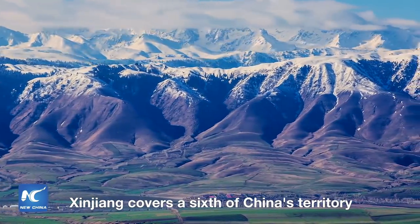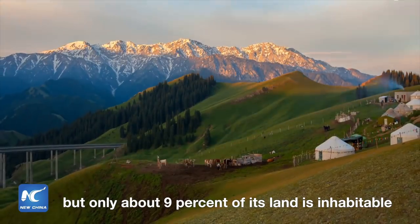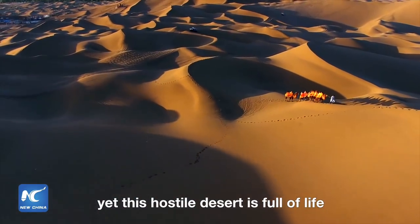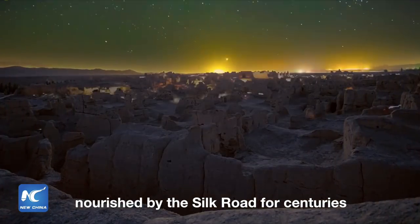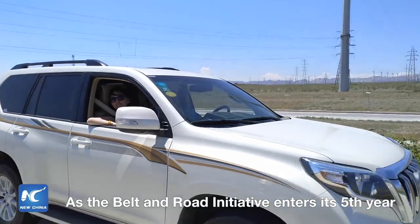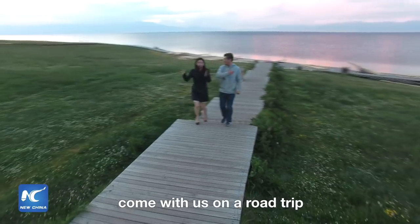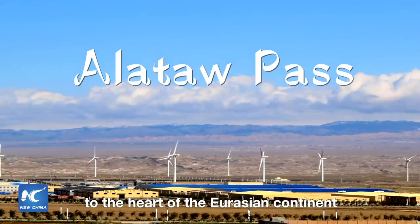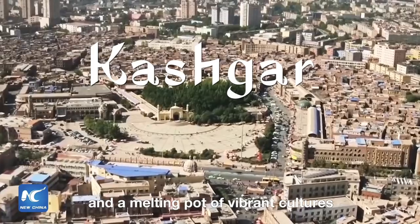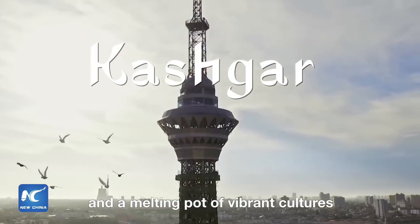Xinjiang covers a sixth of China's territory, but only about 9% of its land is inhabitable. Yet this hostile desert is full of life, nourished by the Silk Road for centuries. As the Belt and Road Initiative enters its fifth year, come with us on a road trip to the heart of the Eurasian continent, the frontier of global commerce, and a melting pot of vibrant cultures.